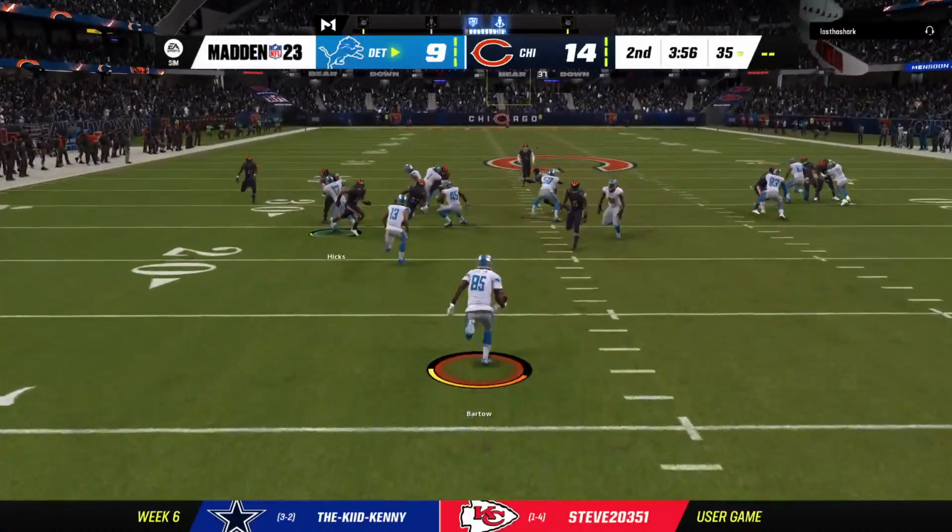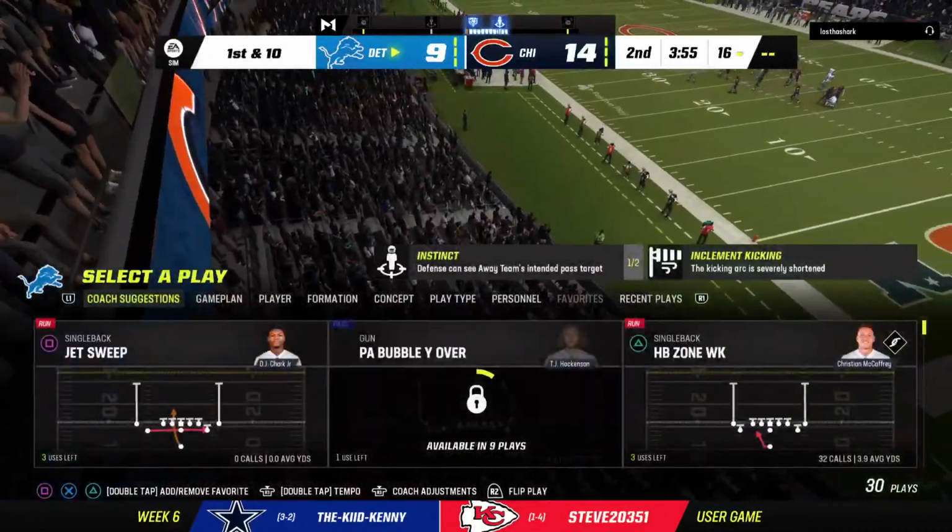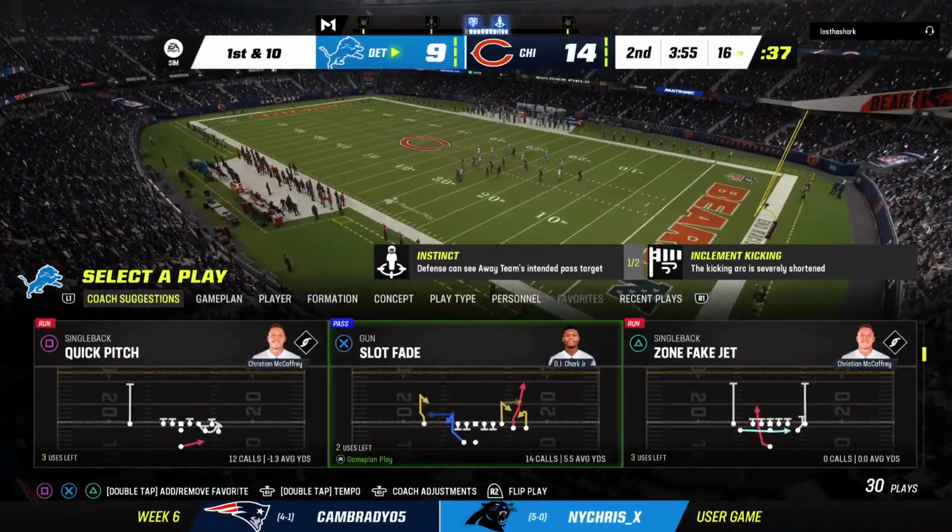The Bears send the kicking team out there, and they will send this one away. And here comes a return from just beyond the goal line. And in hindsight, probably should have taken a knee as he only gets this out to the 16-yard line.